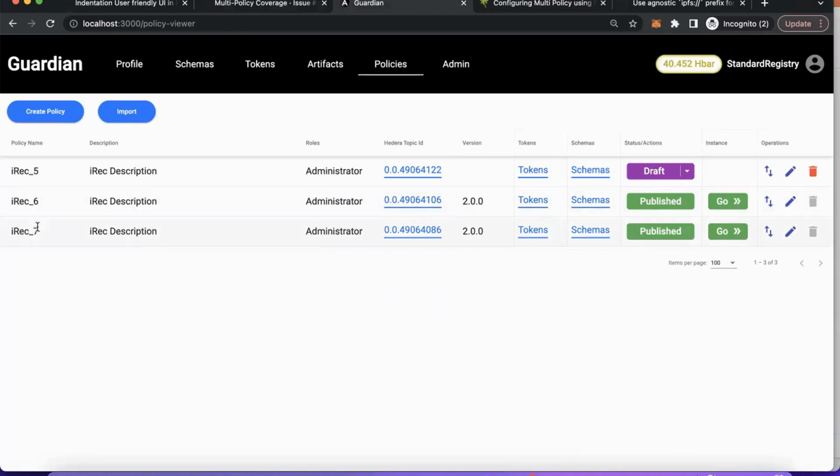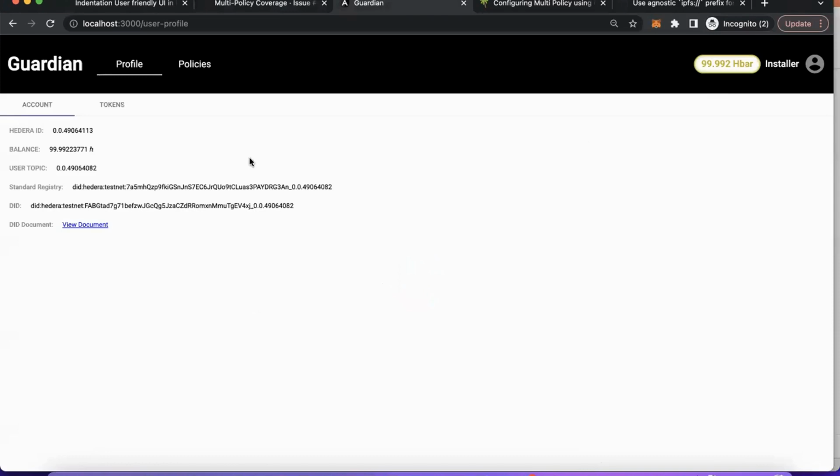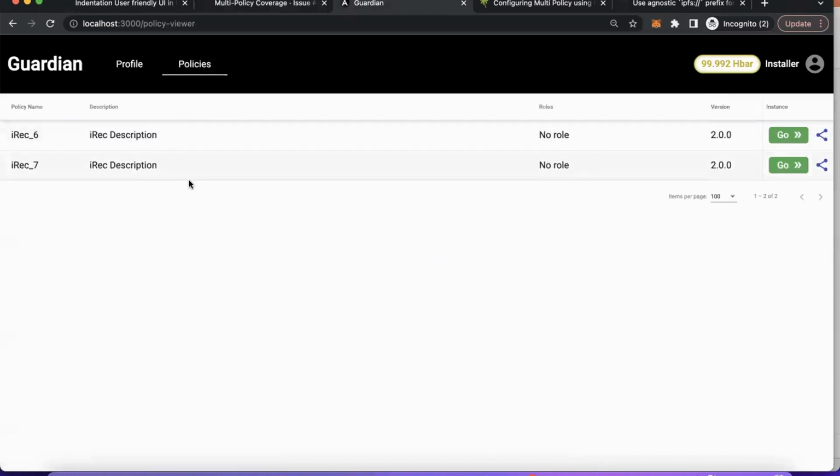Now, as you can see, I have imported IREC 6 and IREC 7. Now let's log out and publish IREC 6 and IREC 7. Now let's log out and create an installer. I go to installer, I click on the policy tab. Here I see a share kind of icon, which is nothing but create multi-policy. As you can see, when I hover, I see the create multi-policy text. Now let me first create a multi-policy link.